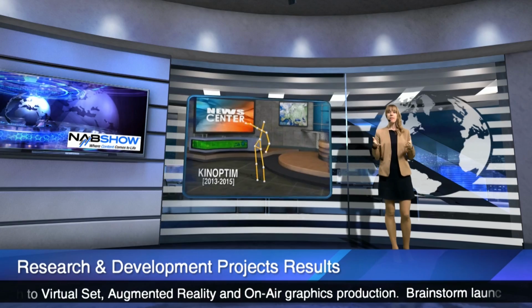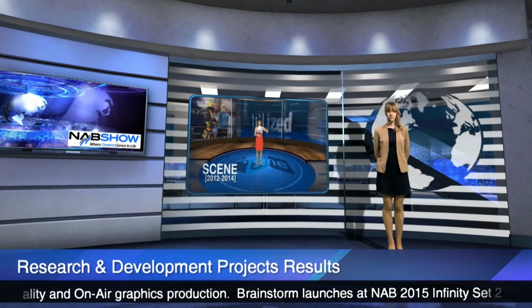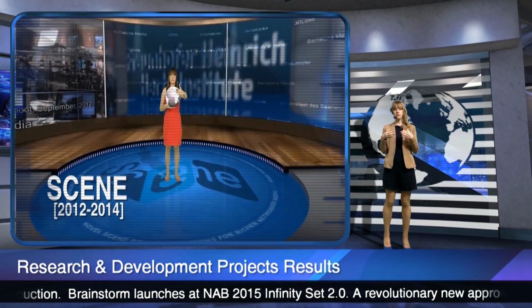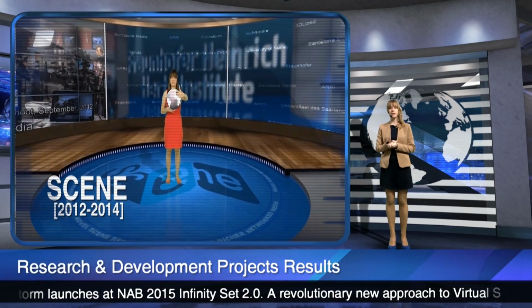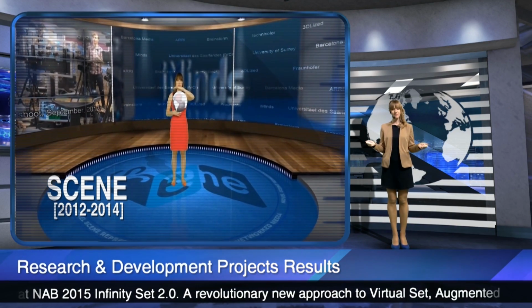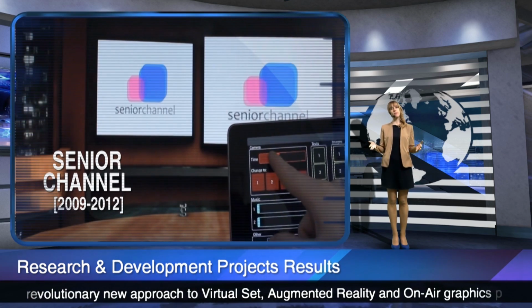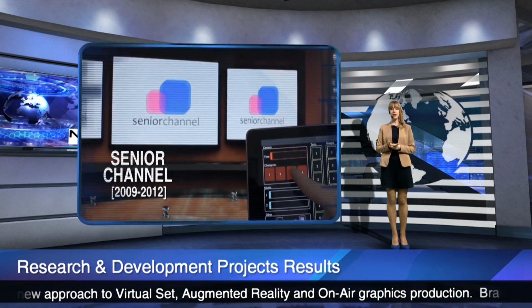In Canoptum, the talent skeleton was captured in real time as the talent moves. In Scene, Brainstorm used a depth camera to position the talent in front or behind the 3D virtual object. And in Senior Channel, an extremely simplified virtual set tablet controller was designed to be used by our senior users.